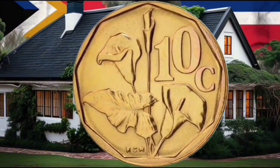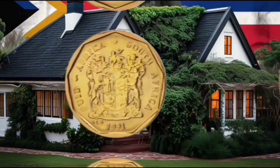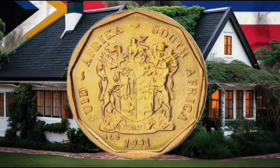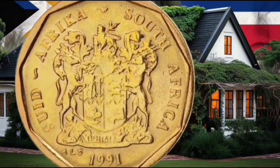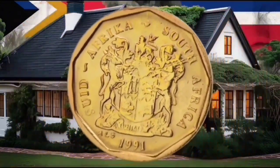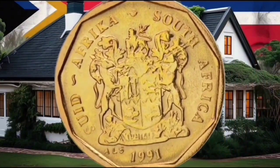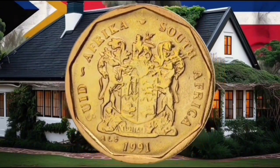When collecting this coin, it's important to verify authenticity. Consult with a certified numismatist or submit the coin to professional grading services such as PCGS or NGC. They can help determine whether your piece is one of the rare and valuable variants. Storage also matters. Keeping the coin in an airtight holder, away from moisture and extreme temperatures, helps preserve its condition.